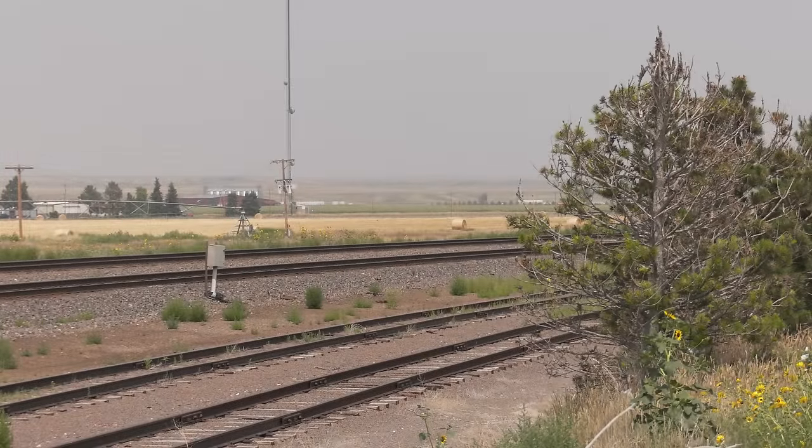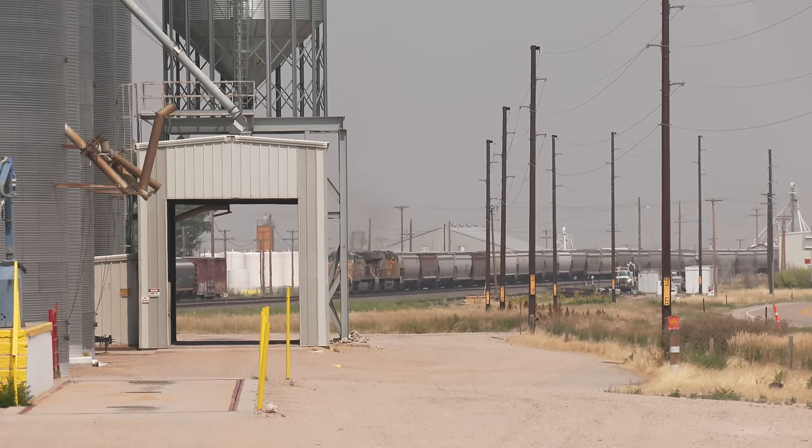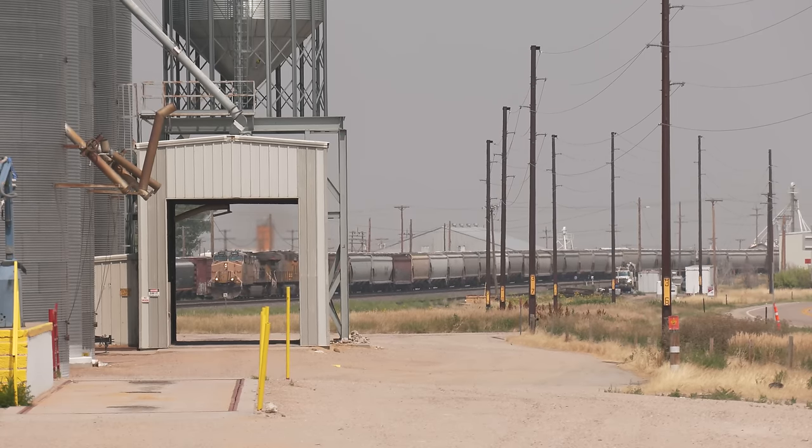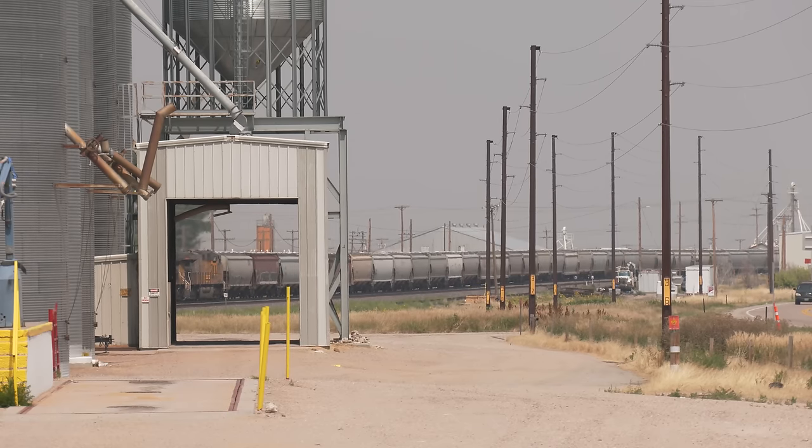Our final stop in Wyoming is the border town of Pine Bluffs. Originally called Rock Ranch, the name Pine Bluffs was given by the railroad after, simply enough, the pine trees that grew along the nearby bluffs. A westbound grain train led by UP 6482 passes the large grain bins just after entering the state of Wyoming.